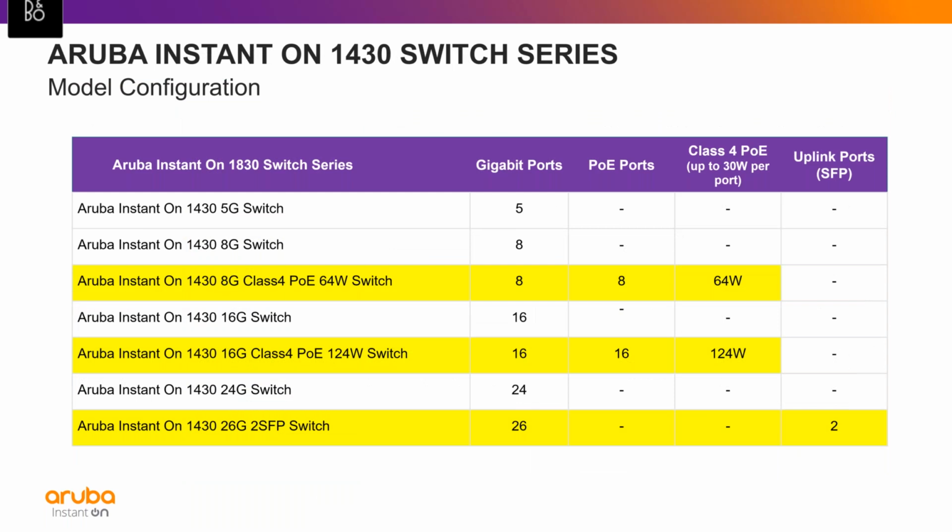So this is a great page really showing some model configuration differences. The ones that I don't have highlighted are the basic non-PoE versions. And then the others, I've got the two PoE versions highlighted. Notice that there are 8 ports of PoE supported on the 8-port model and 16 ports supported on the 16-port model. The reason I highlighted that is that it's very important, because some of you may remember when I talked about the 1830 last time, the 1830 supports what we refer to as partial PoE.